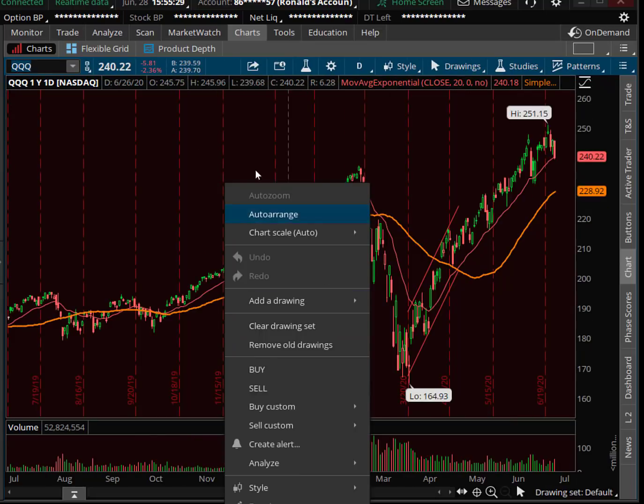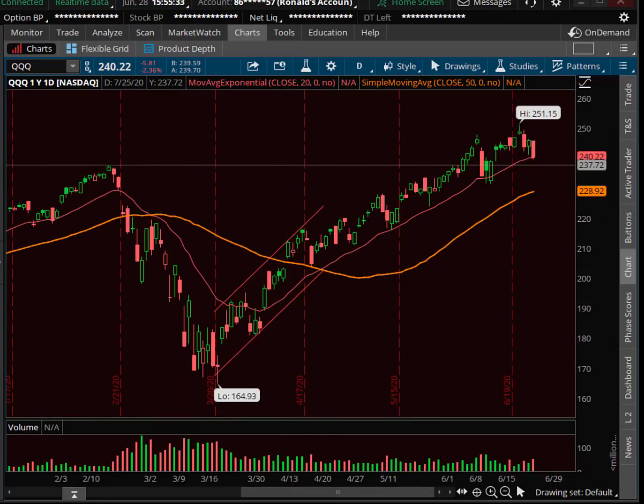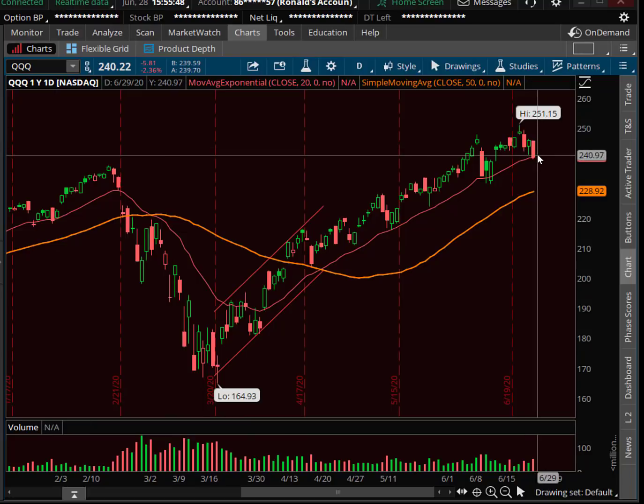Here are the Qs, incredibly strong. They were down almost 2.5% on Friday. They are essentially right on their 20-day EMA. Looks like the 20-day is 240.18. We finished at what, 240.22. This is pennies on a $200 stock. So we're basically on it.